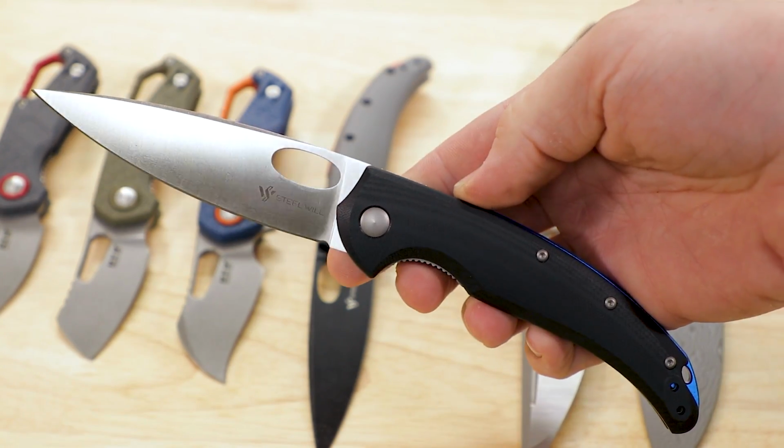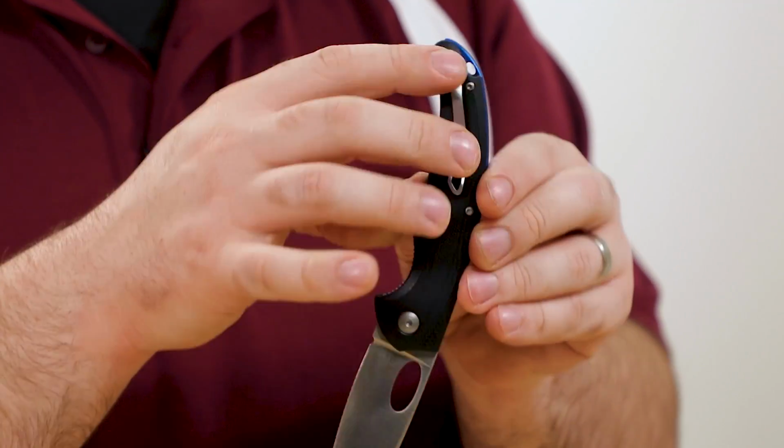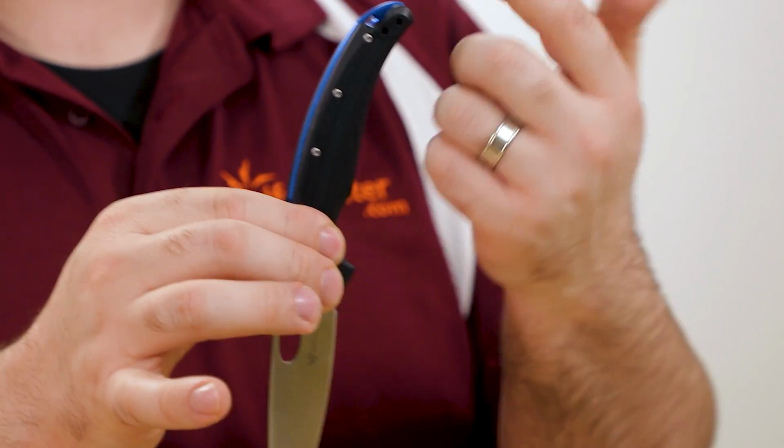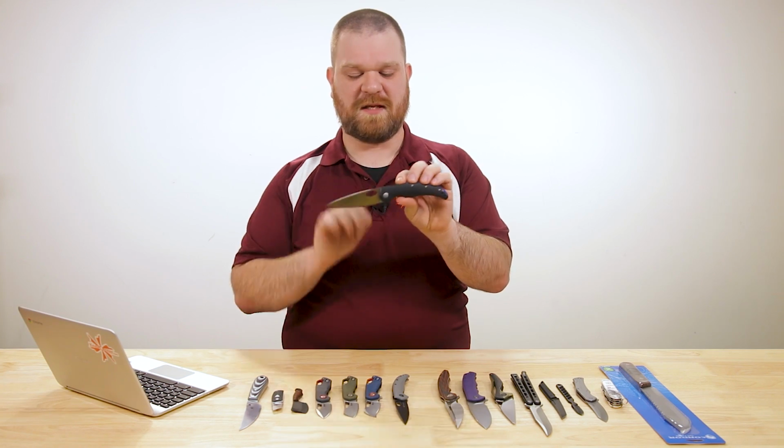But you've got a good amount of rigidity going side to side with that as a result. Last but not least, you've got a pocket clip. Not reversible, but you have two pocket clips. They give you a second one for the left-hand side, and that comes in the box.